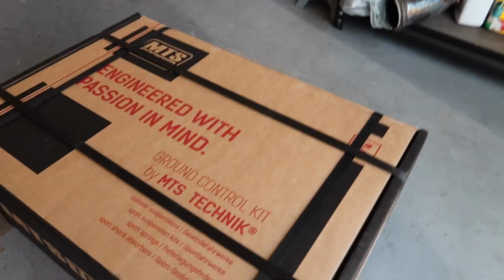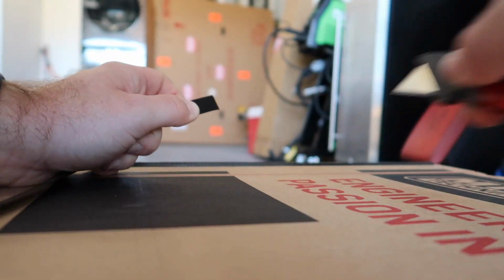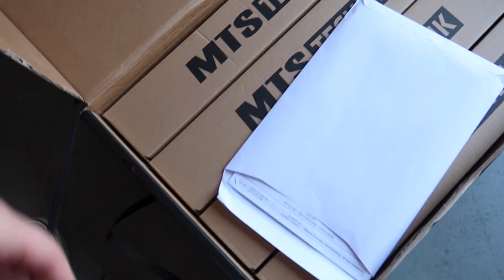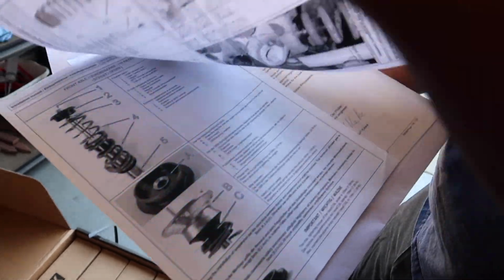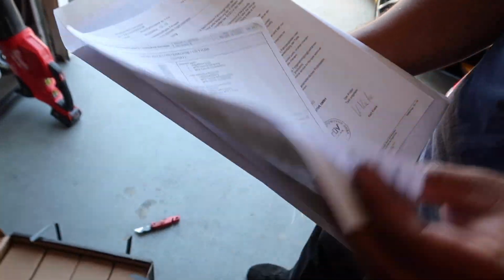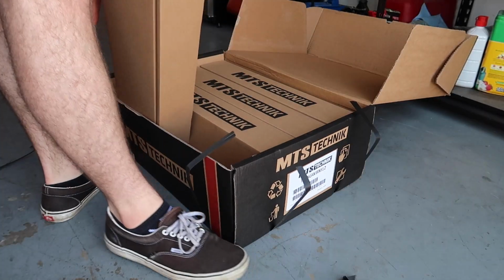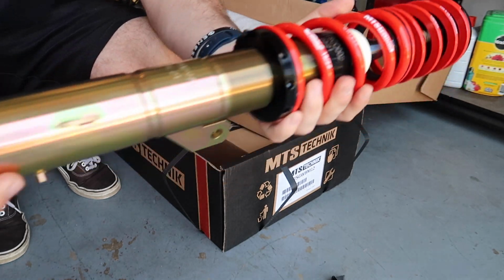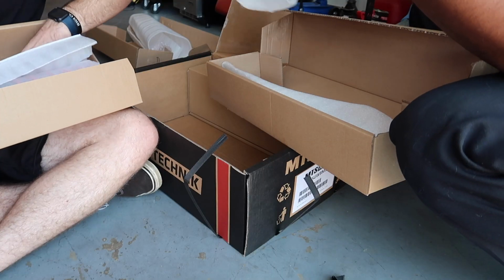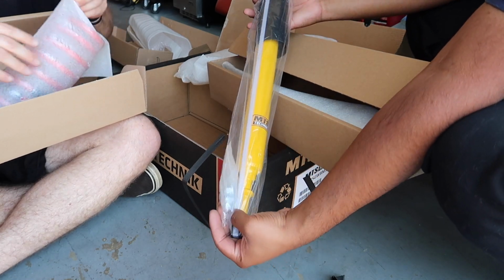Alrighty guys, we're gonna open up the box and show you guys what is in here. It's looking good over here. Ooh, we got the stickers. Oh, there you go. It comes with a nice instruction manual. Not bad at all. Just in case you guys don't know what you're doing, they got an instruction manual for you. Alright, let's pop these open real quick. That's the rear one. Oh, we got the springs right here.